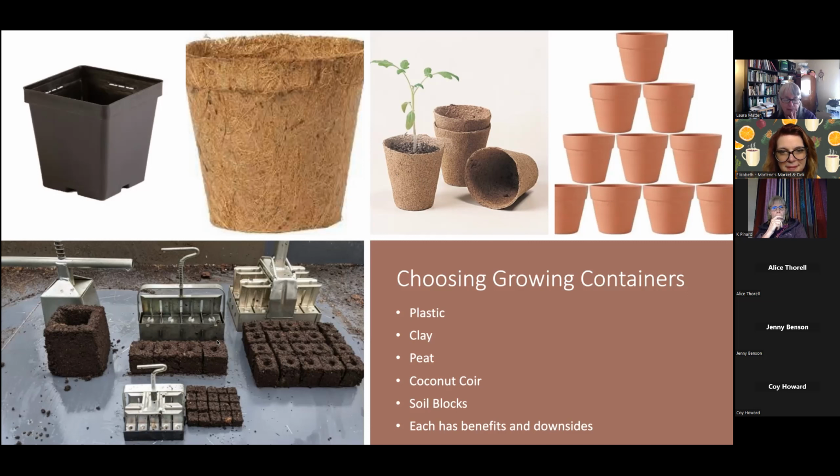And then this bottom picture, these are soil blocks. You can buy these soil blocker tools that you see sitting here, make big ones, little ones. Basically, they create a pot made out of a specialized soil mix. They tell you how to do that soil mix that will hold together really well. And you just drop the seed inside that little hole and cover it up.